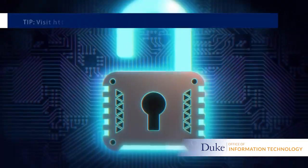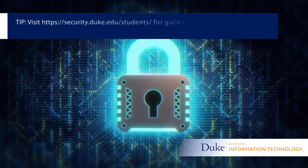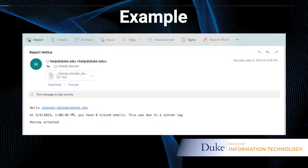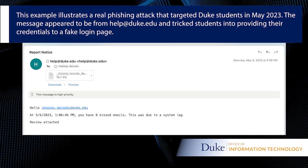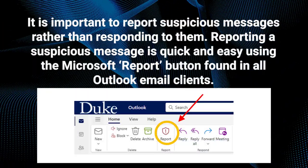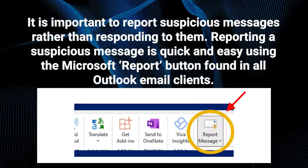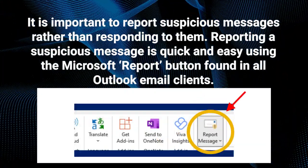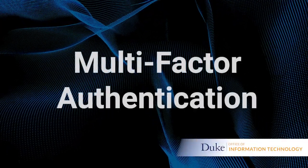Your security is important. Don't fall for online phishing scams. They can sometimes target students. It is important to report suspicious messages rather than responding to them. Reporting a suspicious message is quick and easy using the Microsoft Report button found in all the Outlook clients. Depending on the Outlook client, the button may look like either of these options. It is important that you keep your identity and personal information secure by signing up for multi-factor authentication.